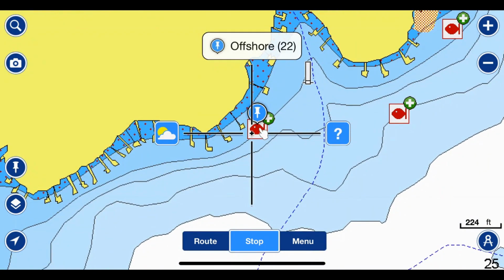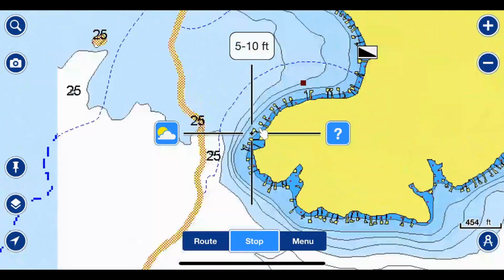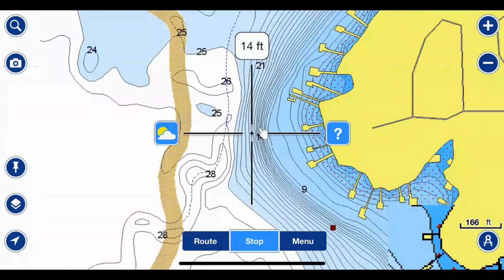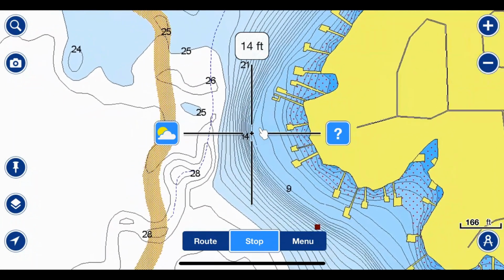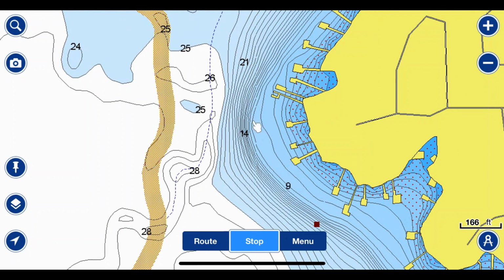That just looks like a good one. So I'm going to move around. We're going to come off this point. I didn't put a marker here, but you would think that this would be a pretty good little spot right in here, just because of the way that everything sets up. There's probably some brush piles or something out in this area right off the edge of this point.